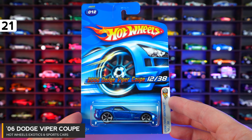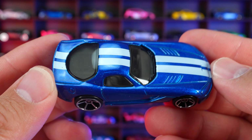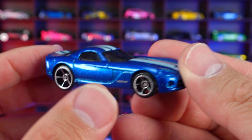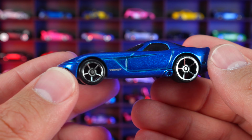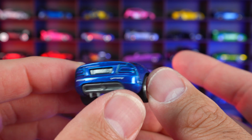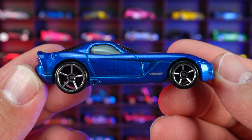2006 Dodge Viper Coupe, which is a 2006 first edition car. Love the blue with white stripes, reminds me of the old AC Cobras. These wheels are very modern looking, very nice. This design of the Viper was fantastic. I'm a huge fan of the Dodge Viper. Wish they would come back. I would like to see a new iteration of them. The design of this car, look at the diffuser on the back, it just looks so good. They need to bring more blue with white stripes cars back into modern vehicles.